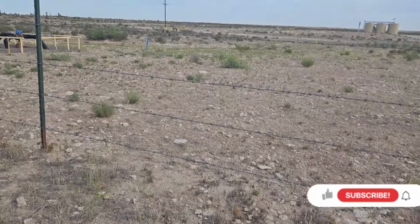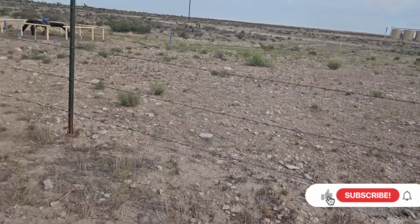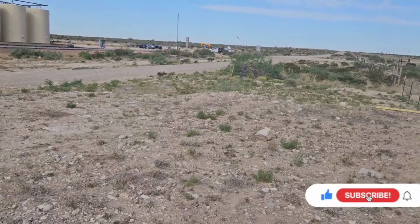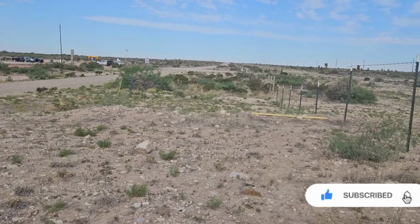You can see the terrain. I will show you. Let me flip it around and show you the terrain. You're pretty much in the desert. Yeah, you're pretty much in the desert. Anybody can do it. It's not very strenuous.